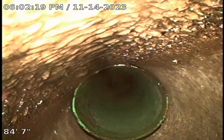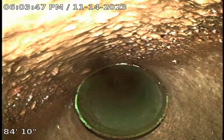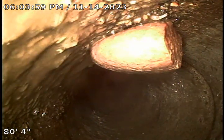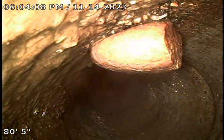I'm going to pause and locate this. Okay, so I've located this. It's approximately still out in the street by about 6 feet. So here, not too sure what that is, a rock, some kind of debris.